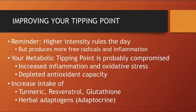But one of the very simple strategies, in addition to the diet and the lifestyle changes and the general supplementation we've been using as we're working through the different phases and priorities of your protocol, is to increase the intake of nutritional compounds that we know from medical research have the greatest impact on controlling inflammation and controlling free radicals. And very quickly, those would be turmeric or curcumin, resveratrol, glutathione, and then the use of herbal adaptogens like you might find in a product called adaptocrine. Now, chances are you've used some or perhaps all of these at some point in your protocol.